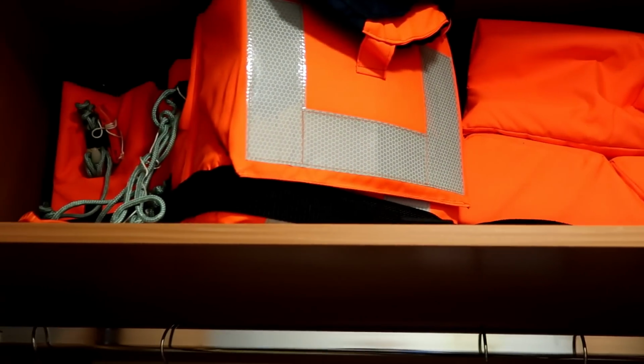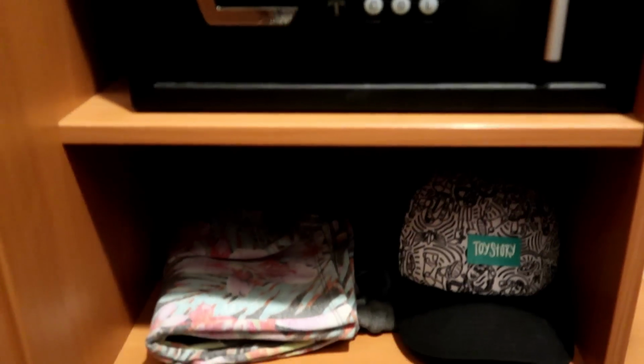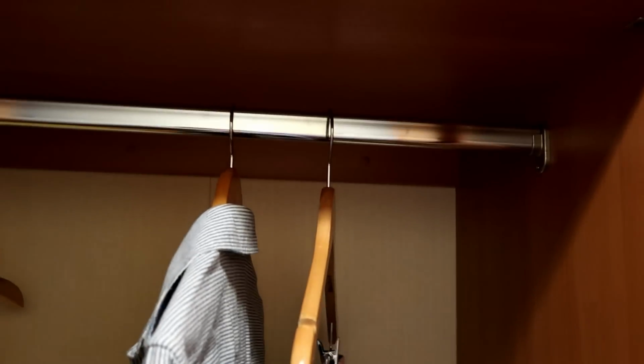Outside the bathroom are 2 sets of closets. The first set, here we go. Each closet has the life jackets, which you absolutely need in every stateroom. A shelf, a digital safe, and a couple of other shelves down in here, and some extra room if you wanted to put your luggage and some hangers.